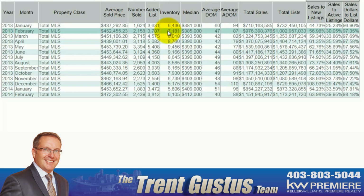We actually last year had 7,100 listings by February. We're actually down to 6,100 listings. We have 1,000 less homes to buy than we had last year, which means it's an excellent time for sellers to be on the market. And I know that for buyers, we've got low interest rates right now, and people are taking advantage of that.